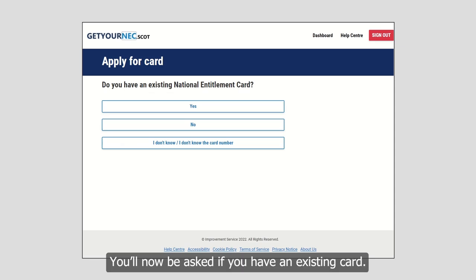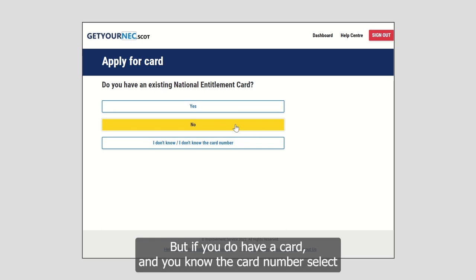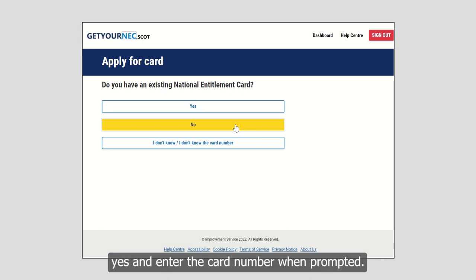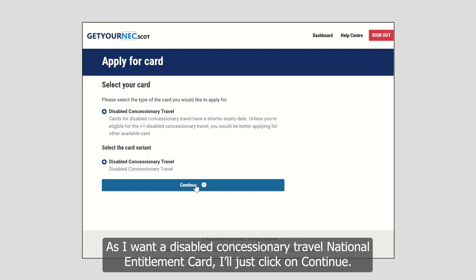You'll now be asked if you have an existing card. For this video, I'll select No. But if you do have a card and you know the card number, select Yes and enter the card number when prompted. You'll now see the card options available to you. As I want a Disabled Concessionary Travel National Entitlement card, I'll just click on Continue.